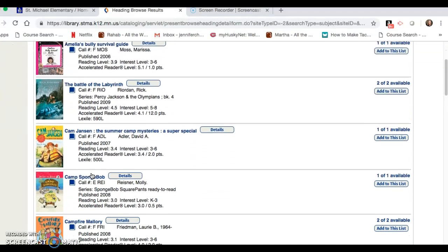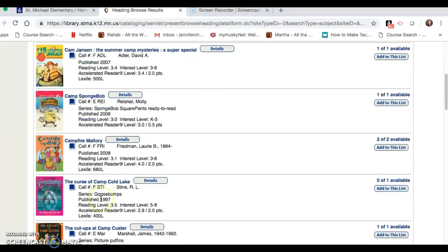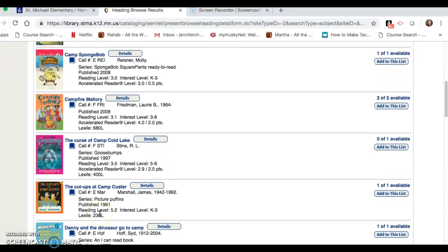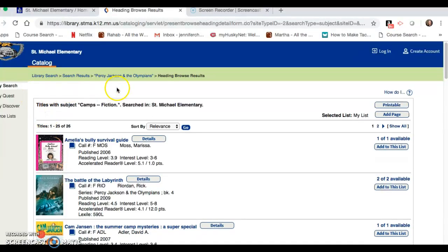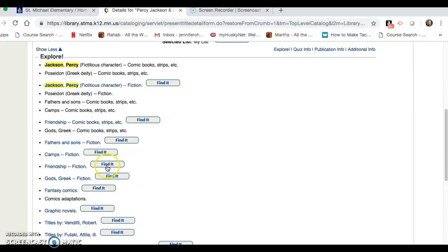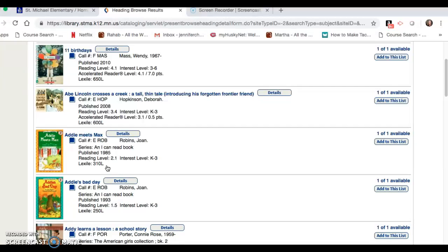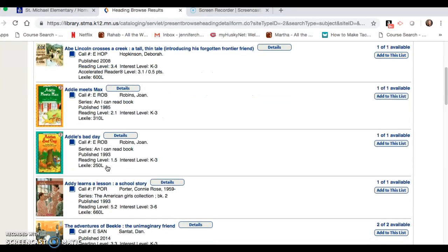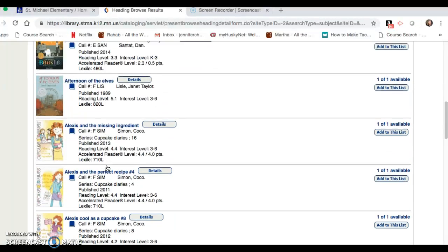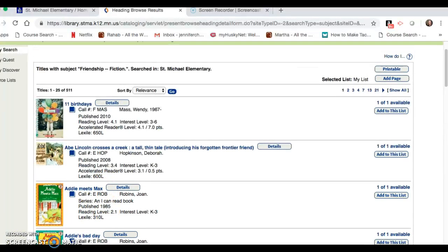These are similar books here. For example, Camp SpongeBob, Campfire Mallory, The Curse of Camp Cold Lake, The Cut-Ups at Camp Cluster. If I go back, I can try that again. Let's see, this time I want books on friendship. So here we go. Addie's Bad Day, Addie Learns a Lesson, The Adventures of Beagle, Alexis and the Missing Ingredient. All of these are about people and their friends.